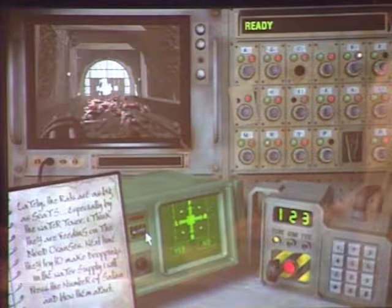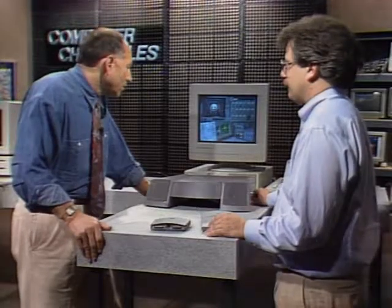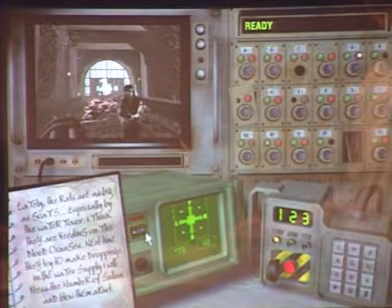And what happens next? So now she's ready to move on, and it's time to get on with the game and find new adventures. Let's take a look.